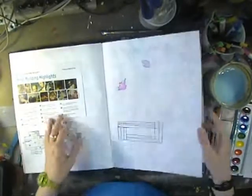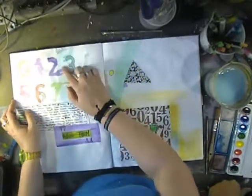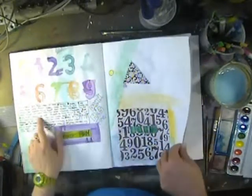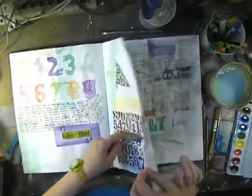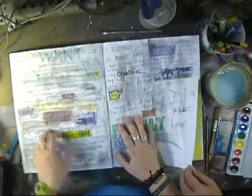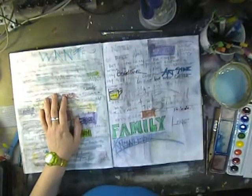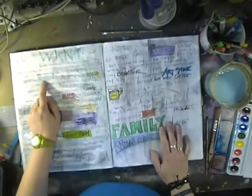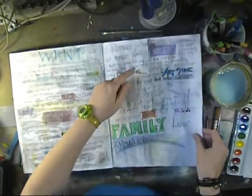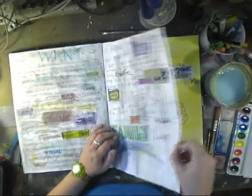But then we started doing silly things with stencils, and it's kind of hard to tell, but we actually painted with letter stencils and let it bleed. And then I journaled in places, and then we would do those crazy cutouts again. This was stream of consciousness writing, and then highlighting the words that stuck out, and then we would cut them out so that they could also play in the page behind it.